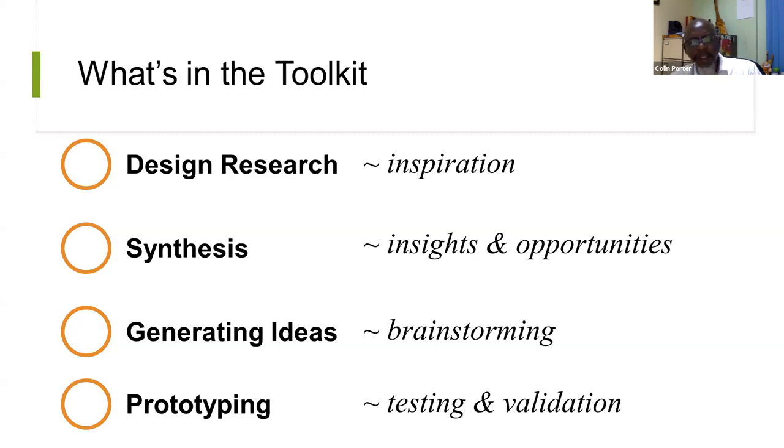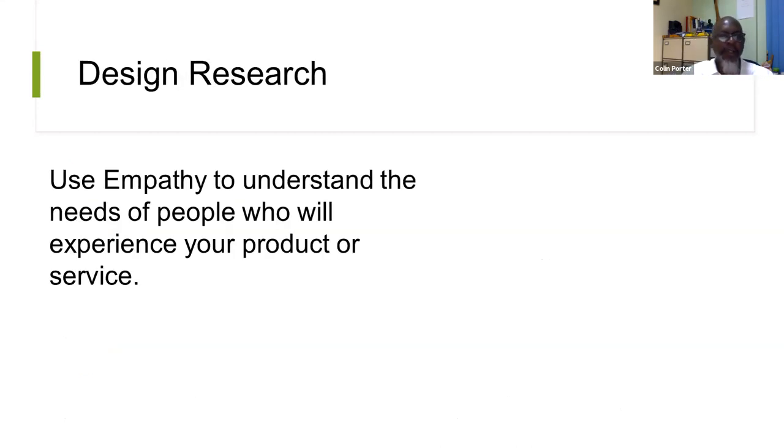I'm not going beyond prototyping. You've seen in the model before, after prototyping in the ideal model, you would be testing. I'm kind of merging testing with prototyping in this particular situation so that we don't get too deep because of the time constraint that we may have. So when we talk about design research, what are we talking about now?